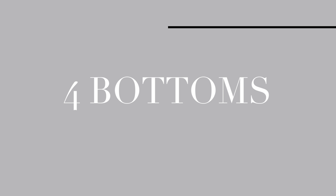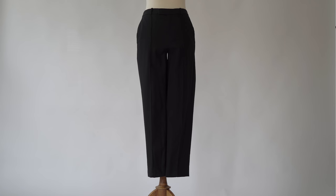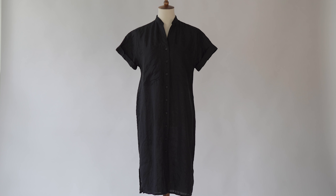So for bottoms, I have four bottoms, one black silk skirt, one pair of light black wool pants, one pair of classic 90s jeans in a kind of light medium wash, they're really nice for spring, and one pair of white jeans. And then I also have one black dress. This is a really great linen dress that can be belted or worn loose for different looks, and I love it for layering. It's perfect for where I live because linen is very breathable, so it's really good as it starts to get really hot.